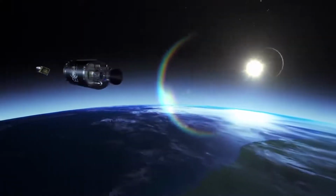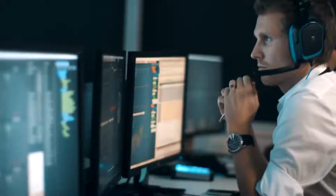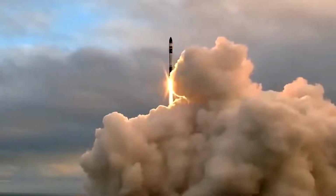Furthermore, as noticed by sci-fi.com, another advantage of Rocket Lab is that a small satellite on a big rocket is generally a secondary payload, which complicates matters. You may not get the exact orbit you want, and you have to wait for the primary mission to get everything ready before you can launch. With Electron, those aren't an issue. Moreover, since the Electron rocket is really small, its launch and manufacturing cadence can be much higher, maybe even 100 launches per year. There are advantages of Rocket Lab over bigger companies like SpaceX. In that sense, Rocket Lab to SpaceX is like Xiaomi to iPhone. Since iPhone is not making a $200 smartphone, Xiaomi can do it.